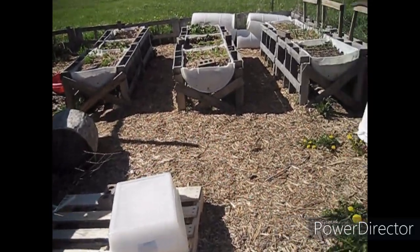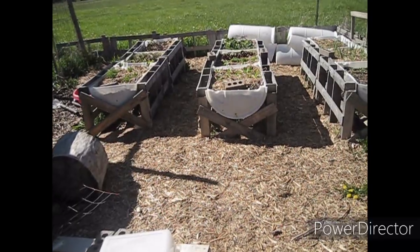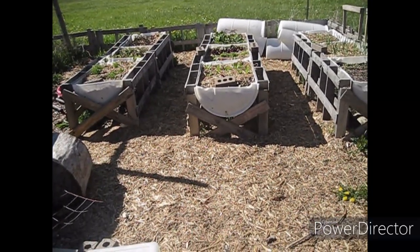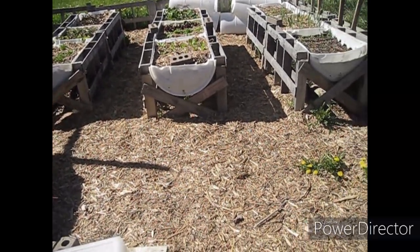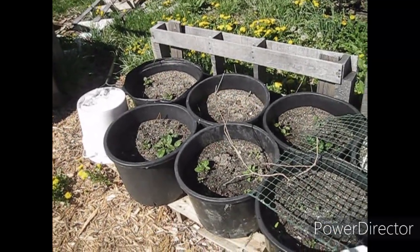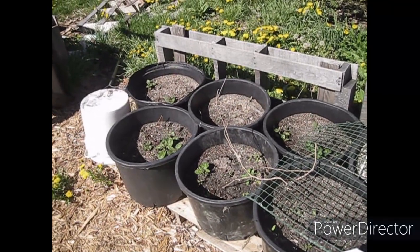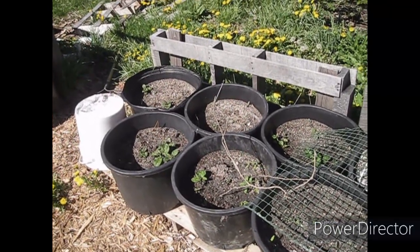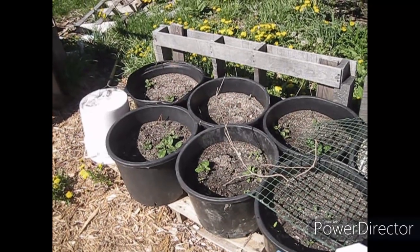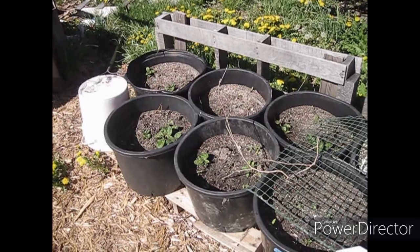Alright, so this is my container bed area, and things are coming along great. If you saw my last video, we were dealing with the polar vortex here in Michigan. And my potato pots, I had lost the greens on the top because they were just starting to poke through. I wasn't too worried about it, so I figured that the potatoes had enough energy. They produced more foliage. And I was correct.